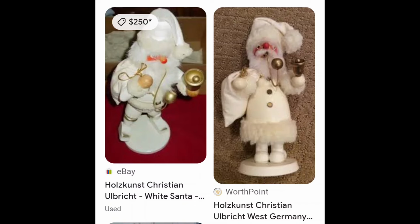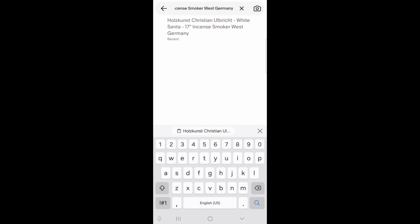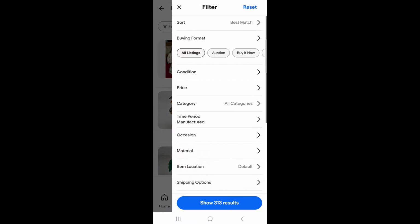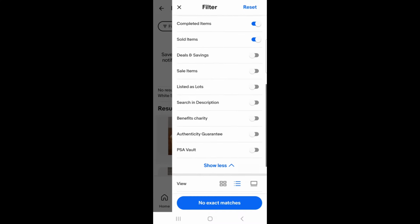But let's go ahead and take a look at one of these listings by clicking on it. Let's go ahead and click on this $250 one. Oh wow, look at that. It's actually an incense smoker. Let's copy this title and use the eBay search tool to see if there's any other listings like it. Now remember, these are all asking prices, so let's filter our results by listings that have actually sold to see what the value is.